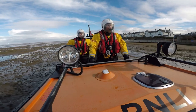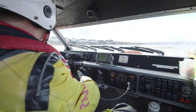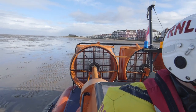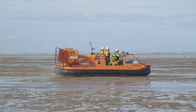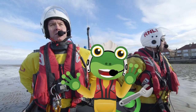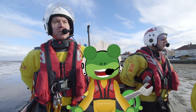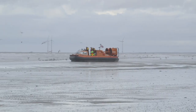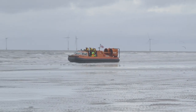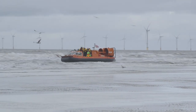As commander of the hovercraft, it's Chris's job to check all around and give Nick instructions to help him fly the hovercraft safely. It's so fast, and it's so noisy. Now I know why these gecko helmets have microphones and headphones built into them. They allow us to talk and listen to each other. It feels like we're floating across the sand. And just like that, we're on the water. This hovercraft is amazing.